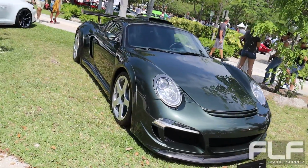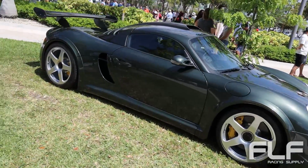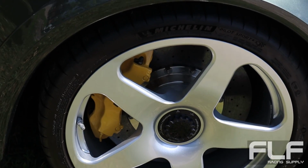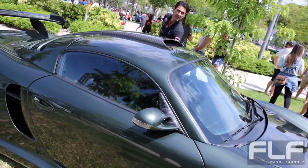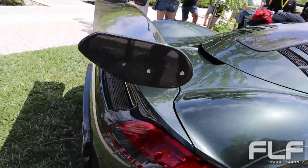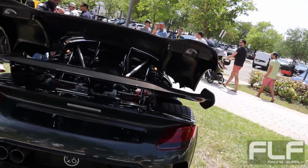Check this out. This is a Roof CTR3 Club Sport. 777 horsepower. It's got the 3.8 flat six. Love the wheels. Check out that center lock. And it's got carbon ceramic brakes. Look at this. Huge, huge yellow caliper. This thing's nuts. Look at that. I think it's based on like a Cayman or Boxster chassis. Like it's kind of short. Oh, that is killer.